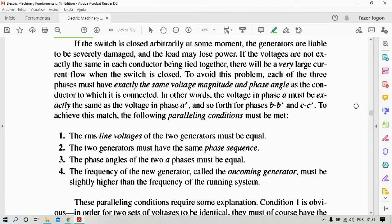If the voltages are not exactly the same in each conductor being tied together, there will be a very large current flow when the switch is closed. Okay? Let's highlight it. It is important. If the voltages are not exactly the same in each conductor being tied together, there will be a very large current flow when the switch is closed.